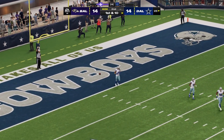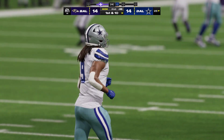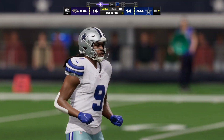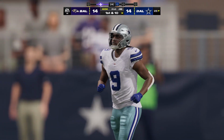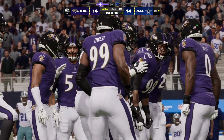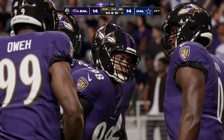And he'll elect not to return this one, so they'll bring it out to the 25 on the touchback. Possession of the football going back to the Cowboys. They start from scratch here, so to speak. 14 all following the interception last time that led to a score. Now they've got it first and 10.